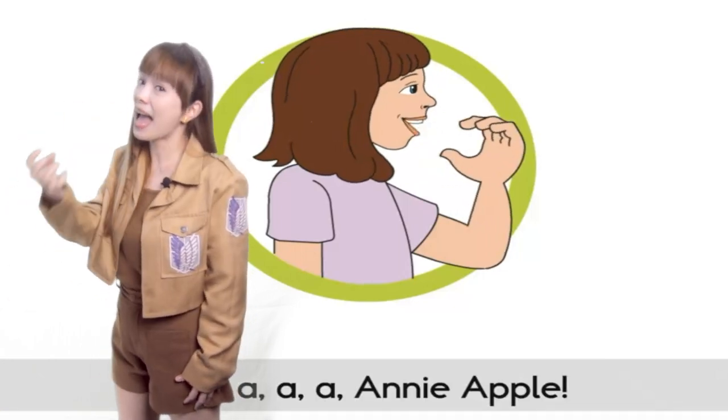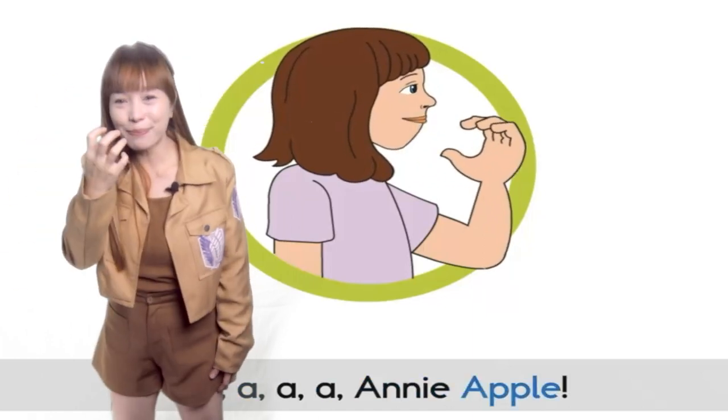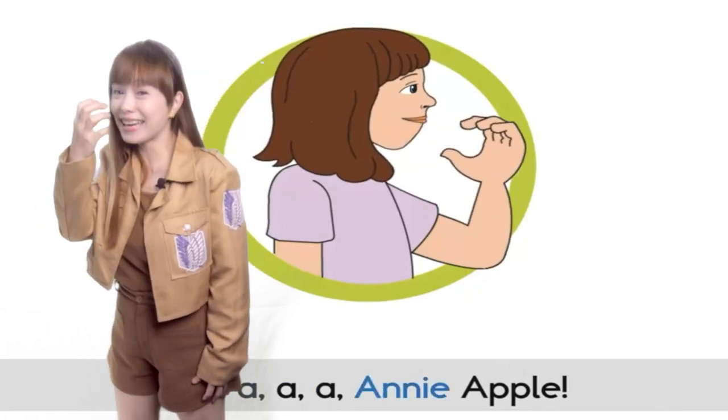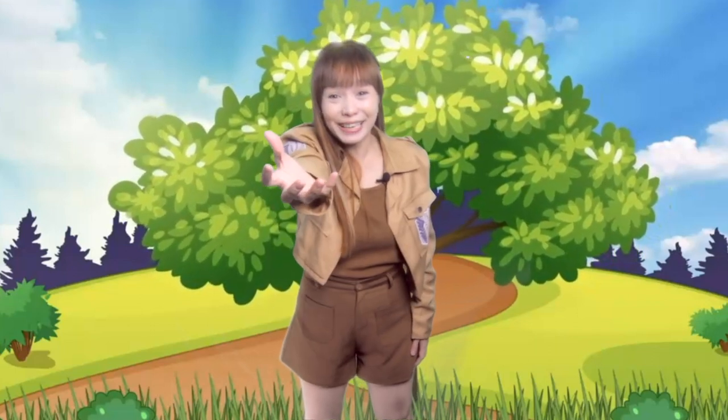Action. Ah, ah, ah, ah, ah. Annie Apple. Can you do it with me? Or maybe we can really hold an apple. Do you have an apple? You do? May I have one, please? Thank you. Amazing.